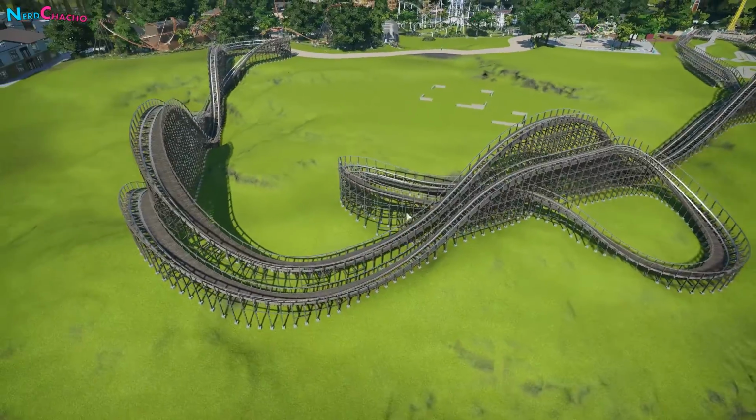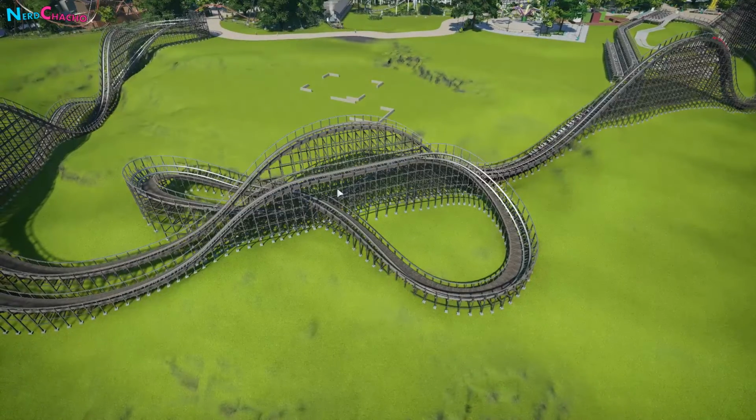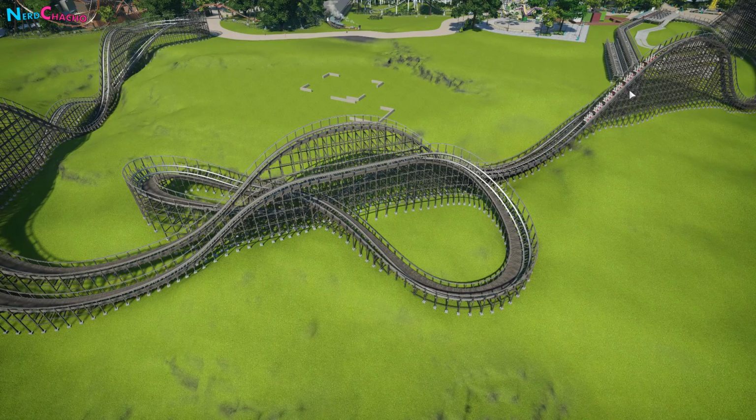and then into a brake run. And so this is probably about two thirds of the way around the ride. It's about 30 seconds, which is about right in game. And then it enters a figure of 8 turnaround.